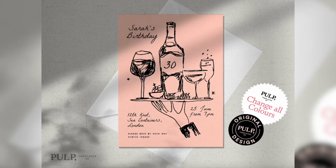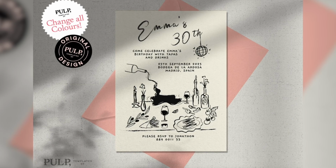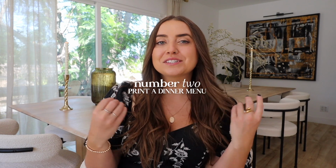And where I get all of my invite templates is actually from Etsy. There are so many digital downloads, and then you can customize it and you can print them, of course, and mail them out if you want to be real professional here, but I just take a screenshot and text them out, and I just think it's such a fun touch to build excitement before the dinner party even comes around. Next up, number two would be creating a custom dinner menu.